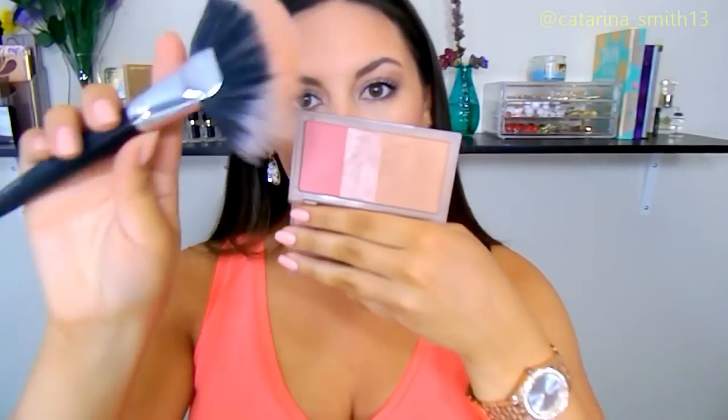Go into the Naked Urban Decay Flush palette with a good old fan brush. Hit the tops of my cheekbones. Then a little bit on my nose bow.